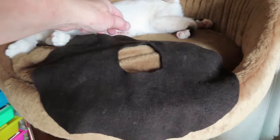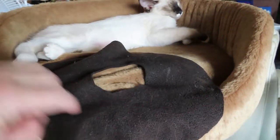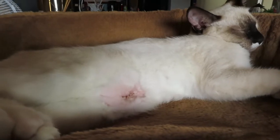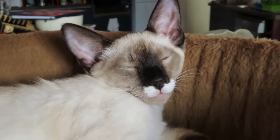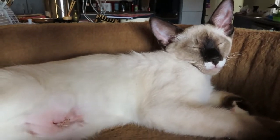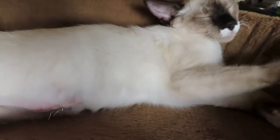This is the cover that we put over Angelina's head and shoulders to stop her being able to reach her wound site. Now, as you can see, it is finally healing well. Isn't she beautiful? Hey, such a beautiful kitty. So now it's Sunday and the wound looks good. It's healing up. It actually looks more pink on the camera. And so I put this cone placement on her.